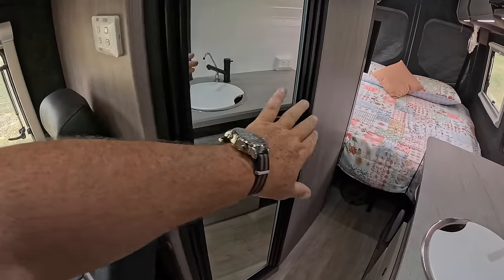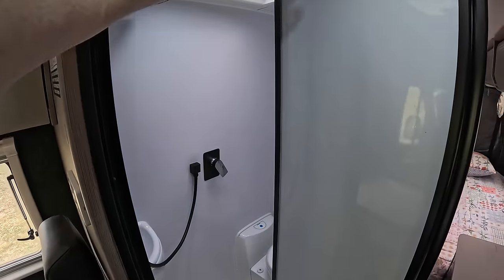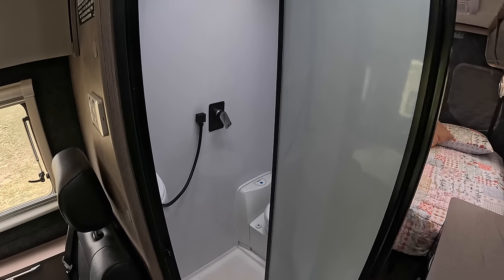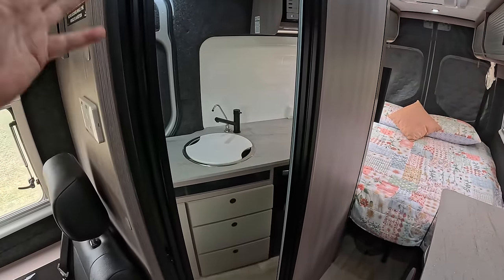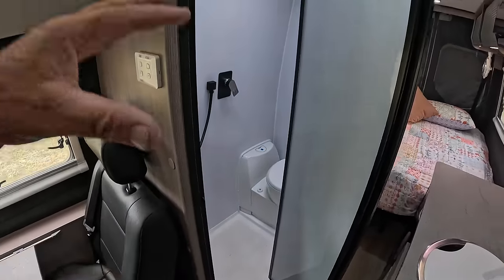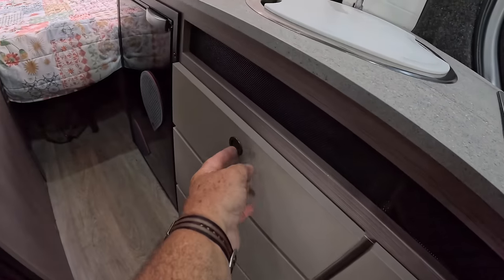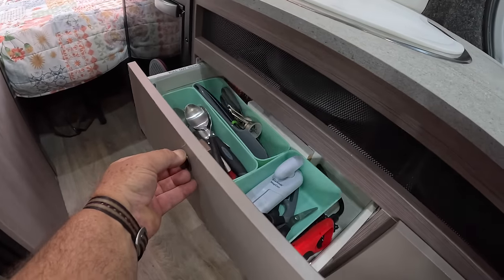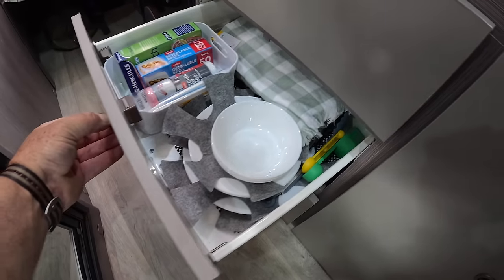Most people will fit through this doorway. I don't know how wide that doorway is, but I reckon it's got to be about 400. Wouldn't mind a slightly longer door, but look, it is a camper van. Once you get in there, no problems whatsoever. Yeah, drawers, little drawer at the top, cutlery. Yeah, plenty of room here.